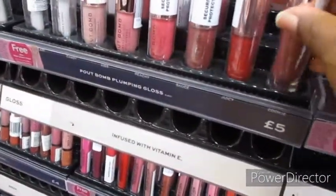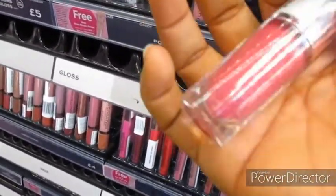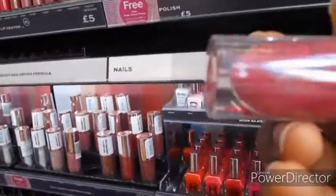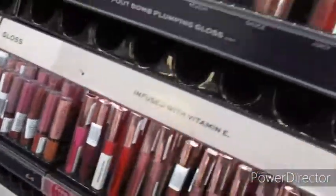Alright, so we're going to the lippies now. I think I'm going dark. I don't want the light. This is light. Oh, I think I'll go for this one. It looks like coral. Pout bomb. How much is it? £5 as well.